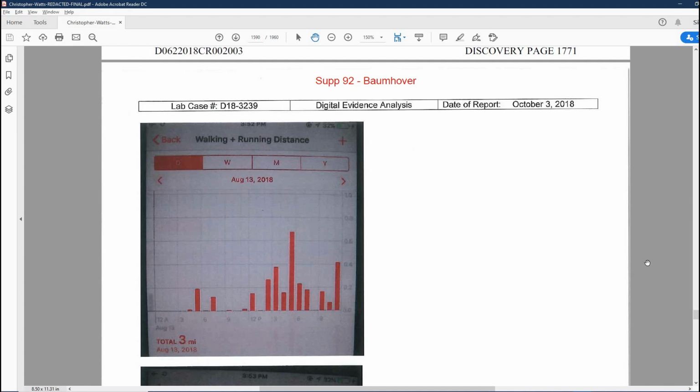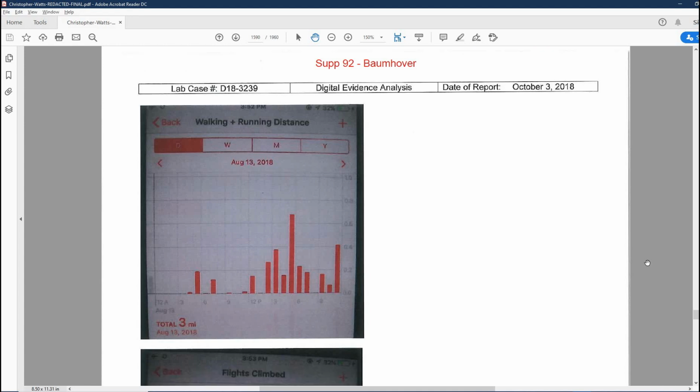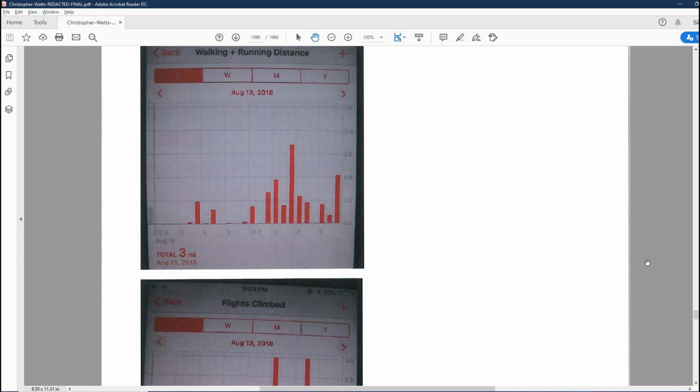And then it shows walking and running distance. Again, this is on his personal cell now, and it is definitely a little more active. It says total 3 miles on August 13th. It goes a little further into August 13th evening.